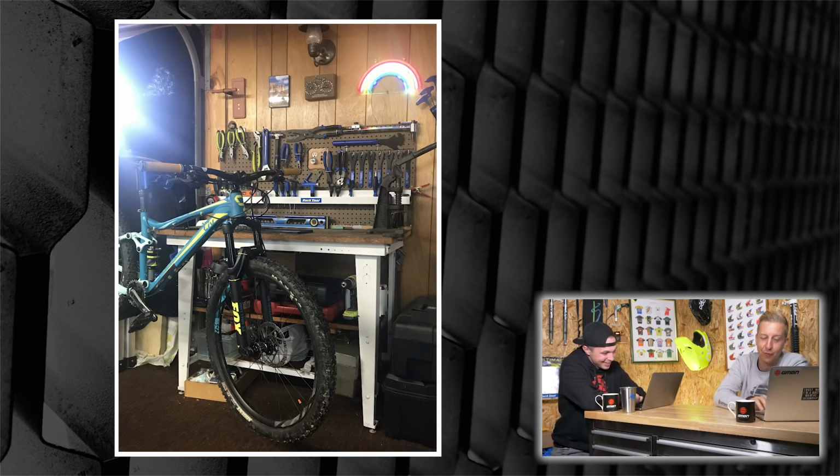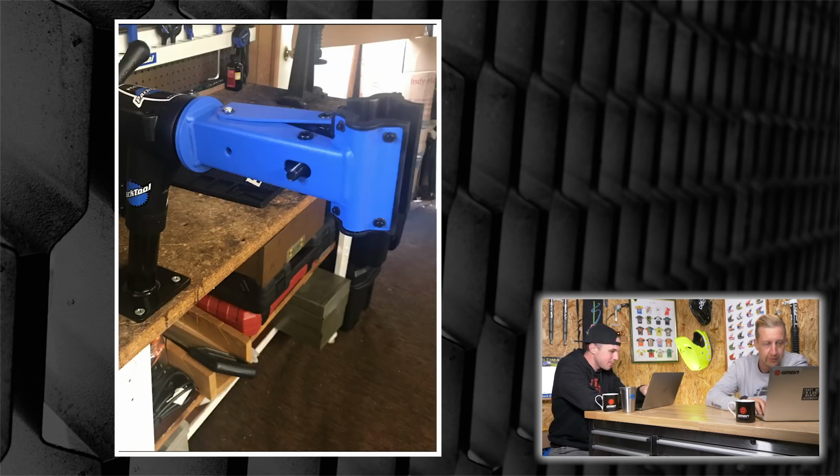I was finally able to finish my drivetrain to get this dropper post working normally again. Keep up the great videos. This is awesome, Amelia. It's so functional. I love the little power in the middle.